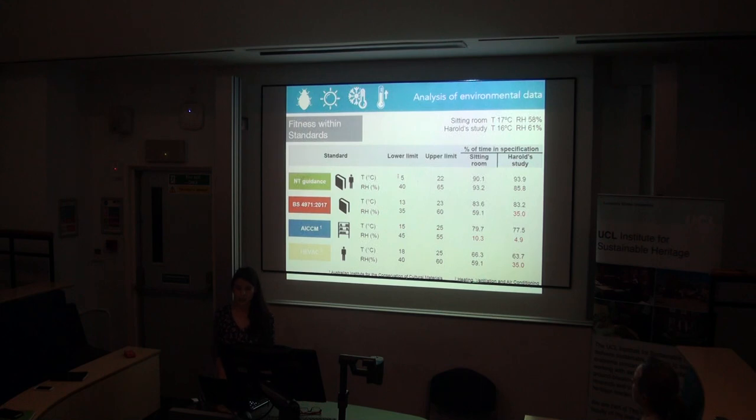So in accordance with this, the data that I collected is behaving well for the sitting room and Harold's study, since there's a percentage of fitness within the specification of 90%. But comparing to the British standard, there's a problem in Harold's study in regards to relative humidity, which is under 50%.